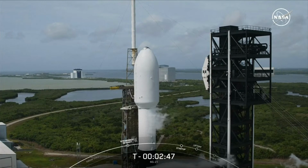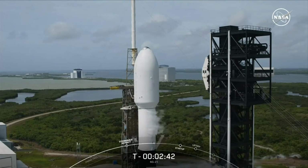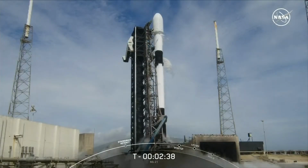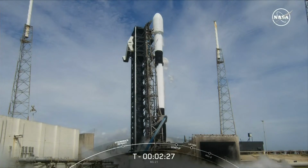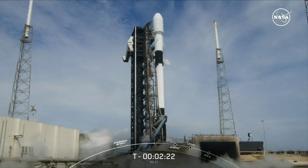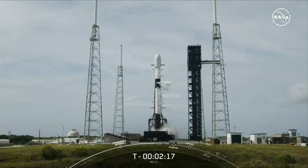Stage 1 LOX load is complete. And good call out there that Stage 1 LOX loading is now complete on the Falcon 9 first stage. Now checkouts of the second stage thrust vector control actuators are underway. This is referred to as an engine gimbal or wiggle test. This is when SpaceX moves the nozzles ever so slightly to make sure that the guidance hardware is acceptable for flight. SpaceX does the same checkouts on the first stage engines, and that happens just seconds before ignition.